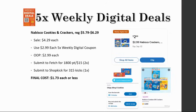When you spend $15, you can get 1,800 points back or $1.80. It's a limit of 2 times. There's also the Shopkick rebate for 315 kicks. Remember, 15 of those are scan kicks, so you do have to scan the product to get that, and that's a limit of 1 time. So for just a regular bag of Chips Ahoy, it's going to be $1.73 each, or possibly less if you hit that Fetch rebate. But stay tuned because I have another deal with Shopkick for a very, very specific type of cookies.